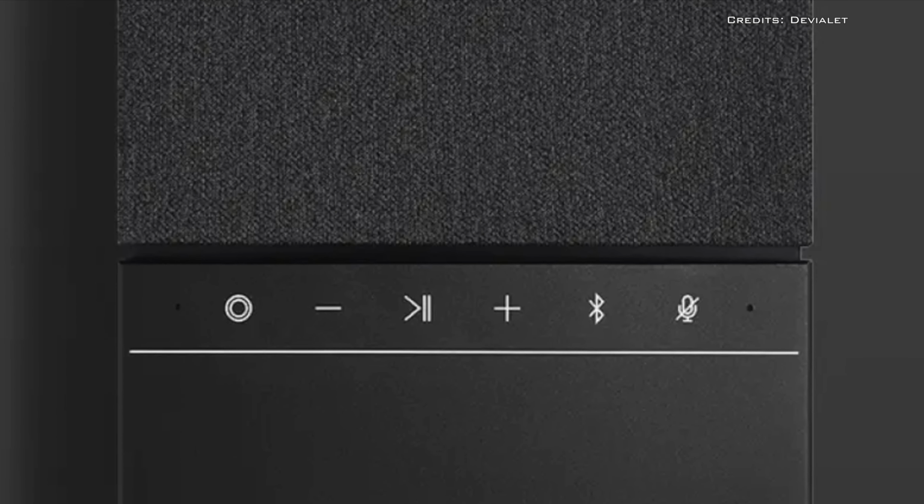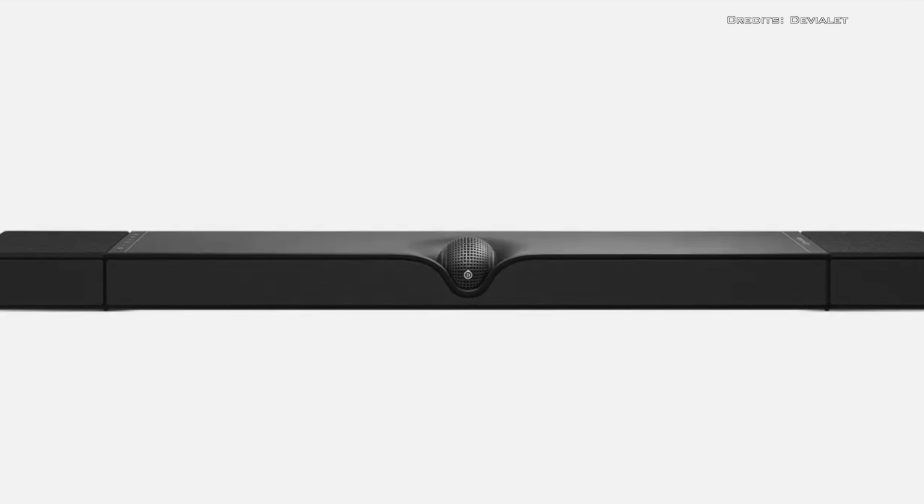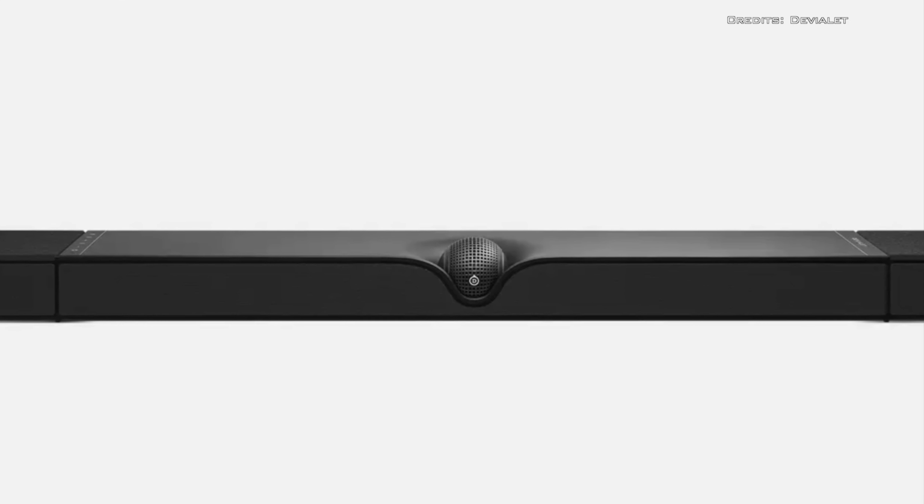The new soundbar adds a space feature that can upscale stereo sound into virtual audio channels, which enhances the 3D immersion effect using audio beamforming. Devialet's Dione Atmos soundbar will cost you $2,400.